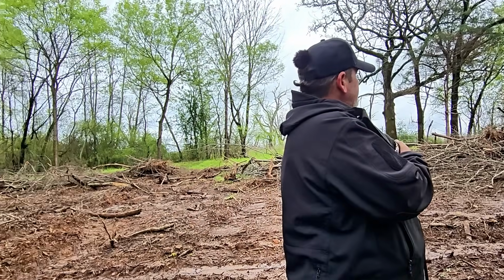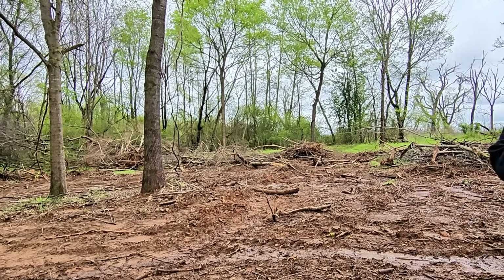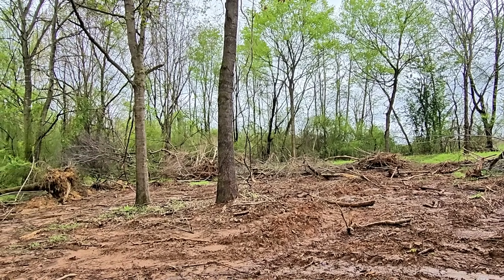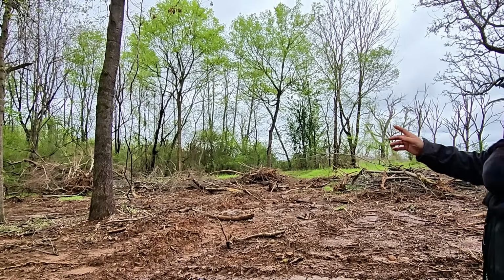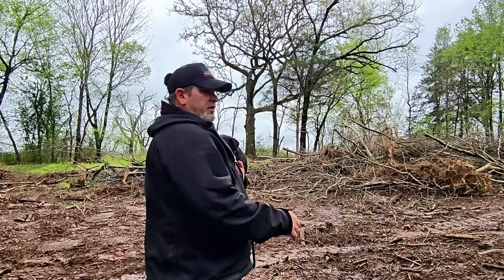We're going to take that chipper and start spreading all that stuff out here. We'll start at this end and go that way, because that end's not as thick. So we'll start over there. That way it'll give us the mindset that we're progressing faster, and we'll work our way into there. And then I think by the time we get to there, we'll be in a good rhythm.